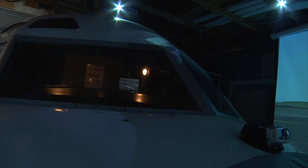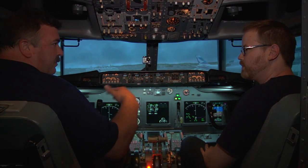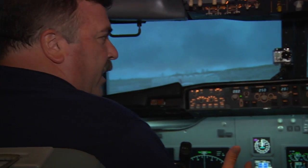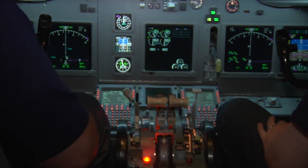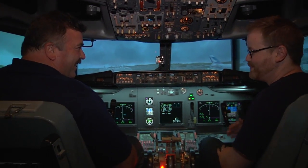So there's a pilot flying and a pilot not flying, and they each have their duties. And it's pretty much the same for both. So the person flying basically calls out for what they want: gear up, flaps 5, that kind of stuff. And the person not flying is the one who puts his head down and does all that stuff. Okay, well, let's see how this goes. I think you should probably fly and tell me what to do.